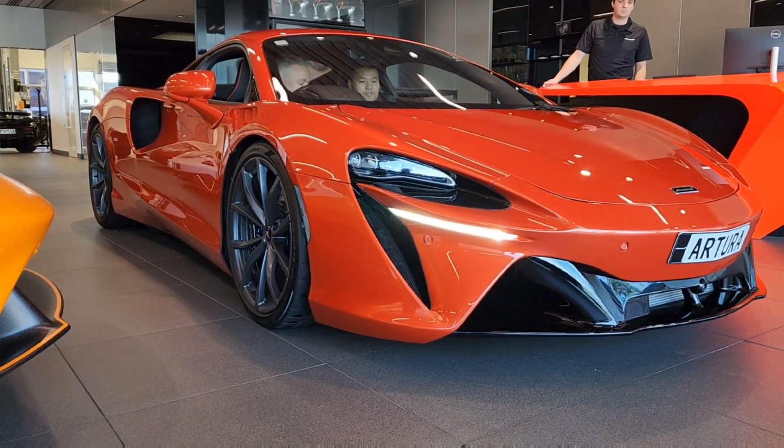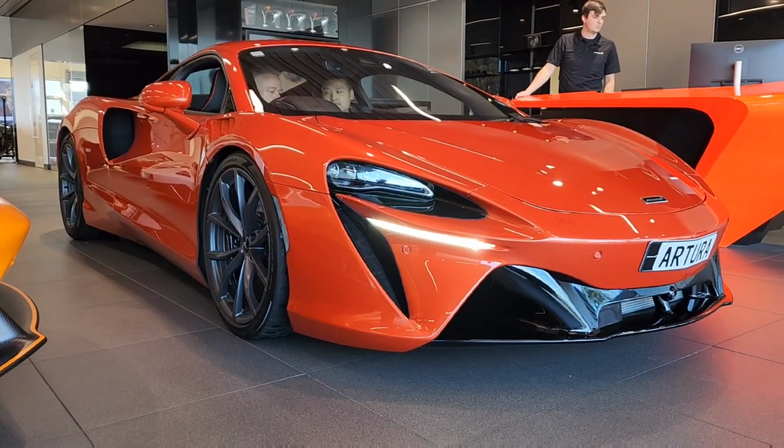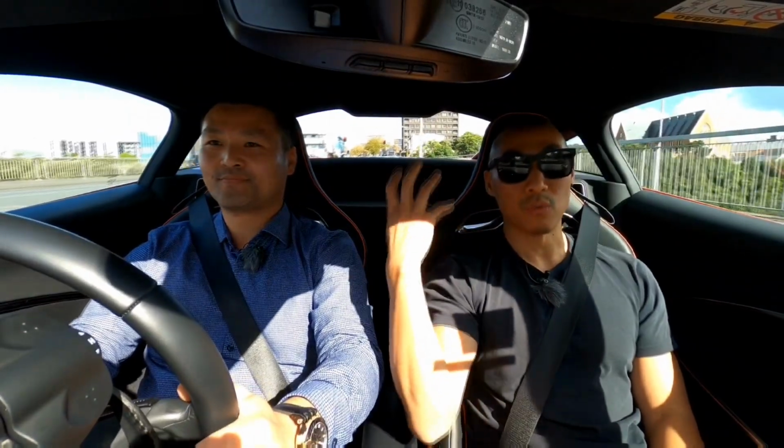You got the fuel efficiency if you want to. Also very exciting. It's got all the acceleration. It's got the handling. Got the looks. Got the ICE engine right at the back. This V6 is pretty amazing. Sounds great. Nice gearbox. It's a great package, I think. Yeah, 100%. It's a really amazing package.